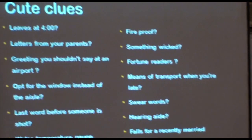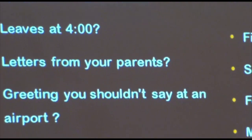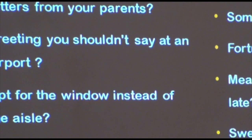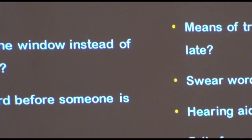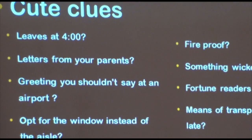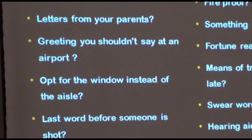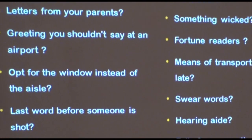Leaves at 4, 3-letter word. You have tea at 4 o'clock. Leaves, tea leaves. Sorry, I told you, I warned you. Wicked. Letters from your parents? Yeah, DNA. Good, you're getting a lift. Greeting you shouldn't say at an airport. You would not get this. Hijack.